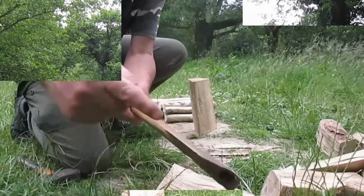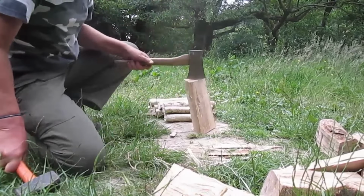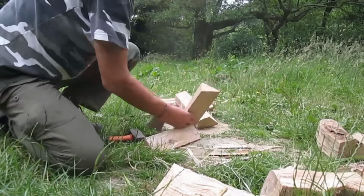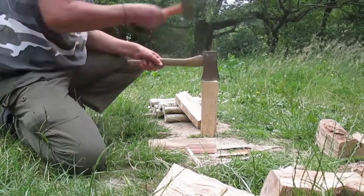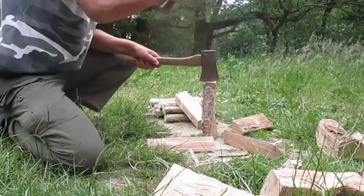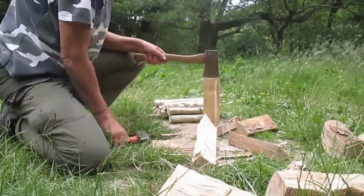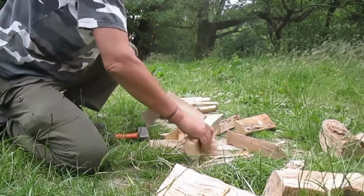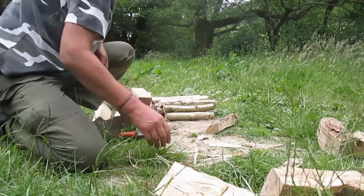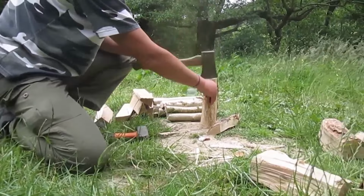Only about another 20 feet to go. This is as blunt, so I swing it down because it isn't going to cut anything. So I'll have to do it this way. No choice. Super blunt. See? Absolutely hopeless.